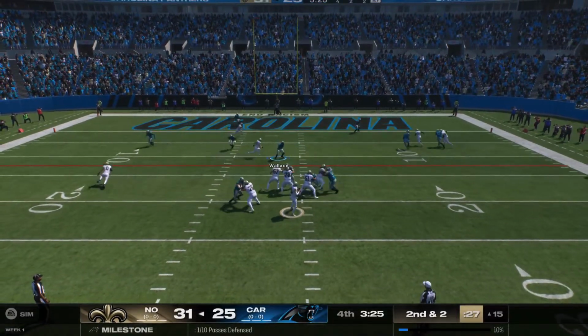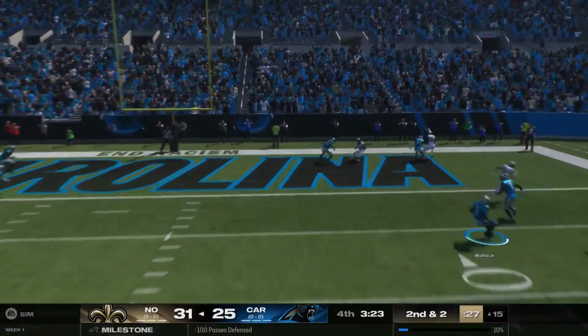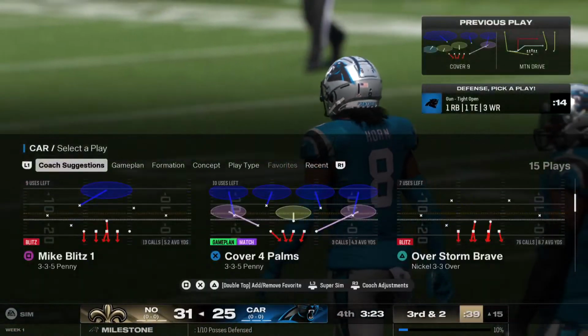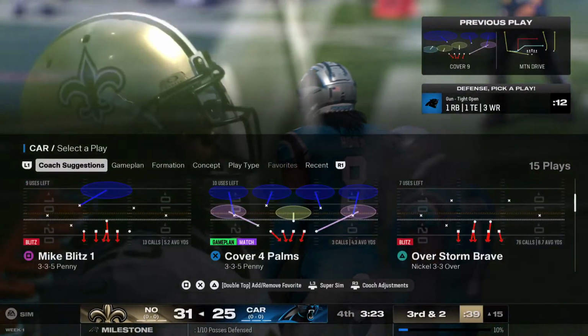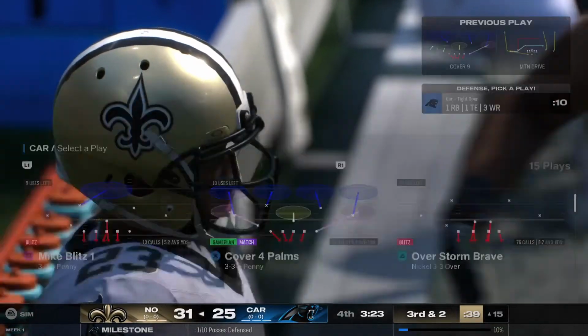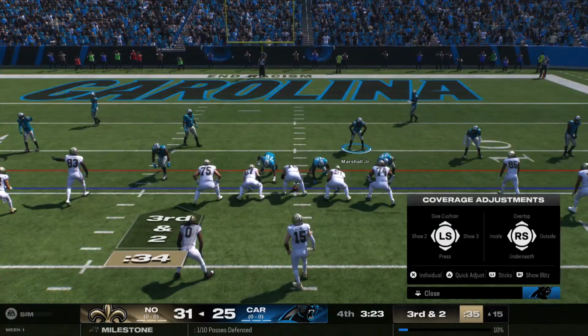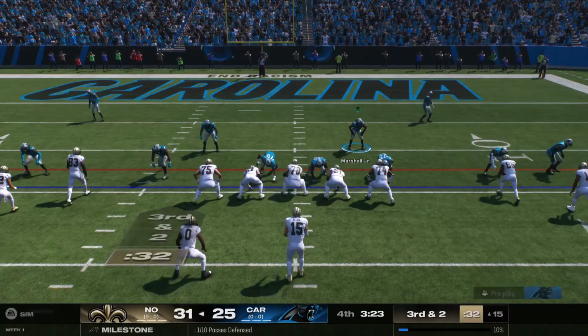Back to throw again. And it's incomplete. Took a shot, couldn't connect. Let's give this defense some credit now. They let the guys get downfield, but when push came to shove, they stood their ground, and now they'll likely force a field goal attempt.